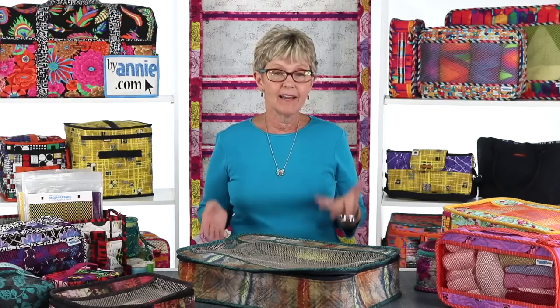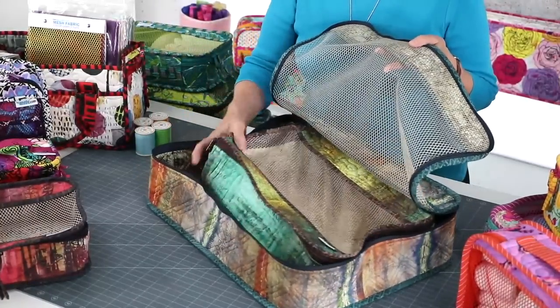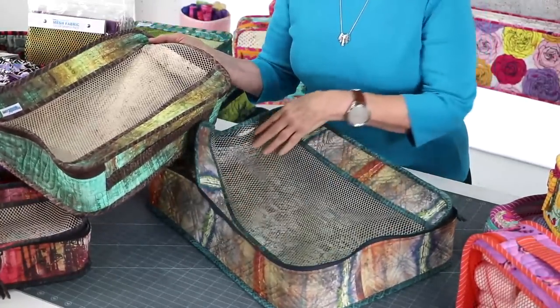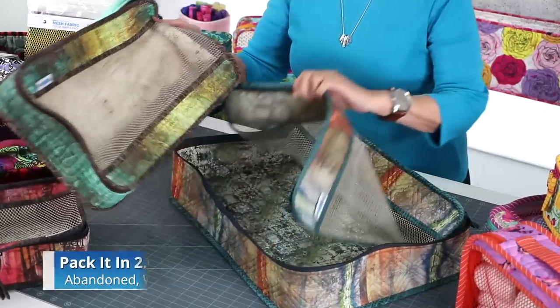Keep in mind, Pack It In cases are fun, they're easy to make, and they make really great gifts for men, women, or children. By varying the fabric used to suit the recipient, you'll be sure to make a gift that anyone will love. This is a new set that we finished recently, made using Tim Holtz's Abandoned and Provisions line, I believe they were called, and it would make a great set for any guy.